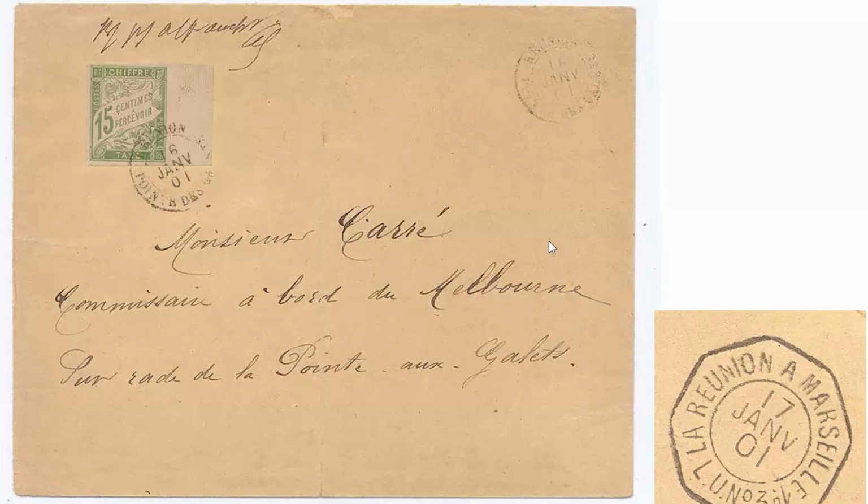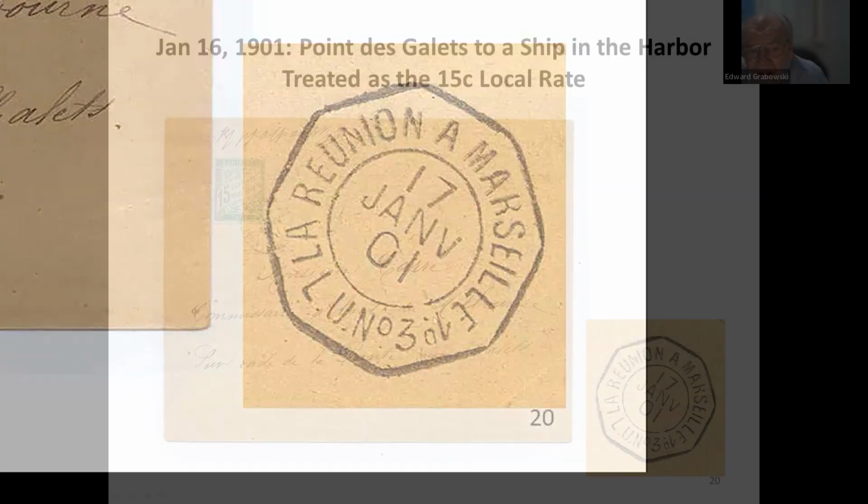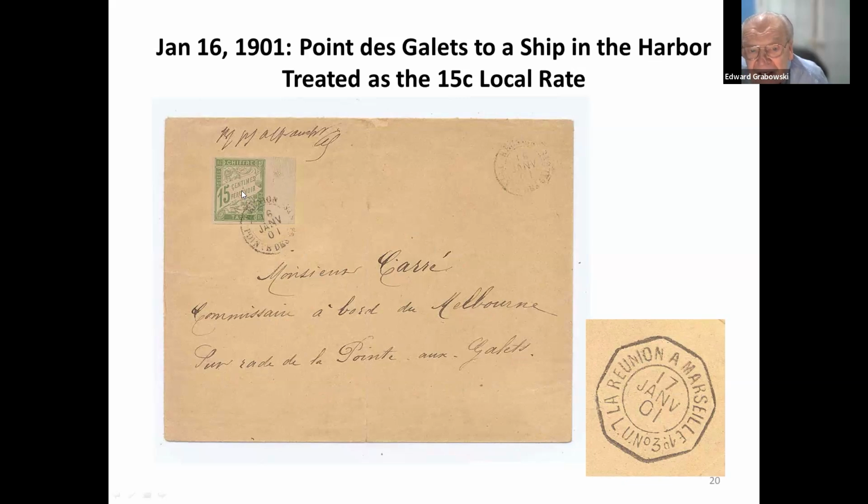This one was addressed from Pointe-Galais to a Monsieur Carré, who is a commissioner on board the ship Melbourne, which was anchored in the harbor at Pointe-Galais. So you see it was posted Pointe-Galais, and that ship was part of the Reunion Marseille packet system. So it got the Reunion Marseille octagonal packet date stamp, and it had to pay the 15 centime rate because it was two different post offices, okay? A town post office to a ship post office.